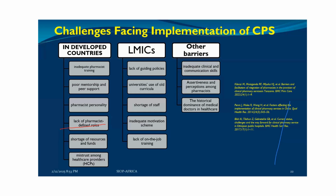In LMIC, we have challenges like a lack of guidance policies, like understanding the role of clinical pharmacists. Universities use old curricula to train clinical pharmacy. You don't see most of the clinical pharmacists using a lot of time in wards. They are using a lot of time in classes. This is a big challenge. So even after graduating, clinical pharmacists still have a huge effort to make to tackle some clinical conditions or clinical cases. Inadequate motivation in the scheme of services.